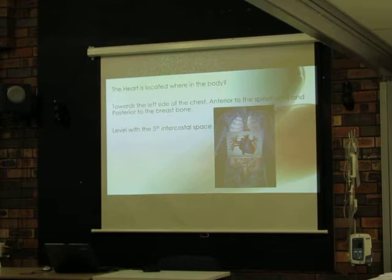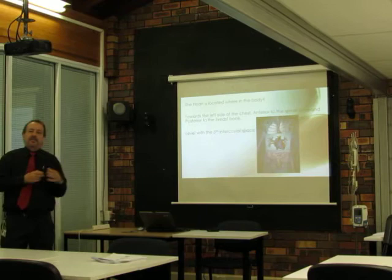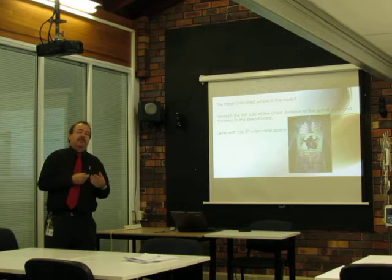If you feel down your ribs, from up near your collarbone, you'll work out little spaces between each rib. They're intercostal spaces. And it is at the level of the fifth intercostal space. Sometimes with larger hearts it can be different, but that's a good approximation on most of the population. You've got to have an approximation so people can do an ECG and get a picture of the heart.